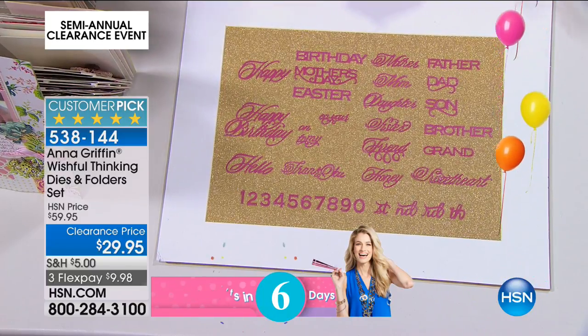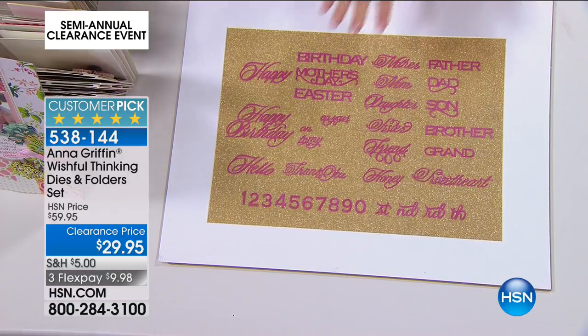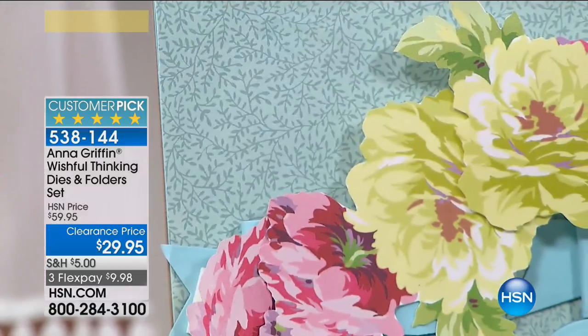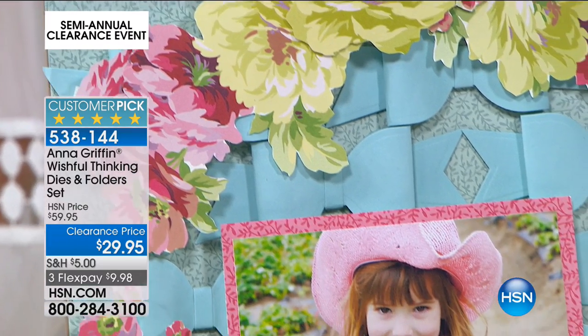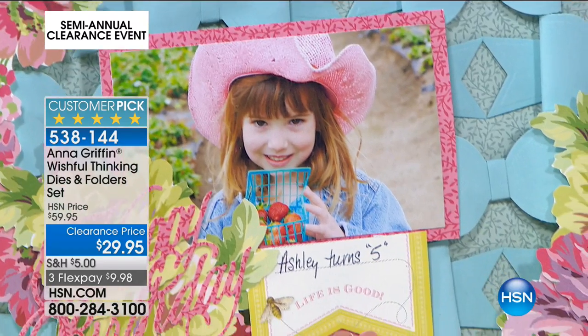I just did a birthday card this morning for HSN's 40th birthday, and I used these dies because I could. Total custom. Completely custom. And in the world of card making, this is that next level. You make something, they're really appreciative, they save the card, they're really happy with it. But when it says your name and your 19th birthday, oh my gosh, totally personalized.